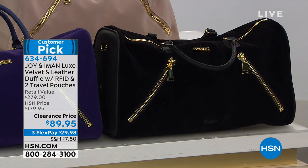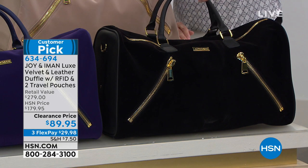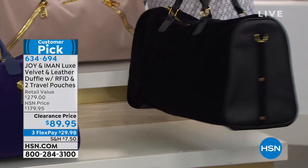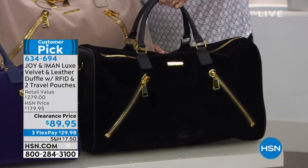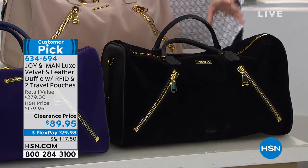And then, hello, gorgeous. Yeah, look at this. That's classic. This is insanely beautiful. Look at how gorgeous it is with all that beautiful gold tone hardware. Wow. It's like jewelry on your bag. Absolutely amazing. No one else is going to have that.